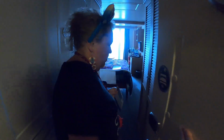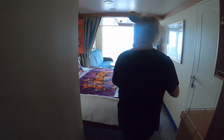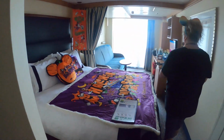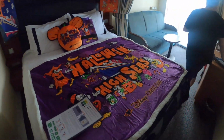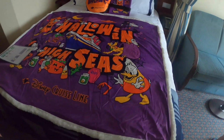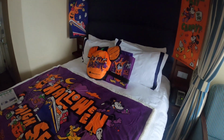So here we are walking in. You see it's a little cramped right here, but this is very common for one of these cruise rooms, especially here on the Disney Dream and the Fantasy, both of which are very similar to each other. Now on this given cruise, this was a Halloween on the High Seas cruise, and we did get that package, and that's what's on the bed here. That comforter and the pillow and the murals and so forth that are hanging down.